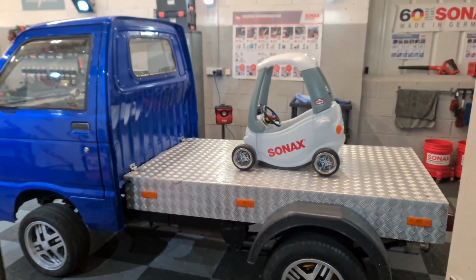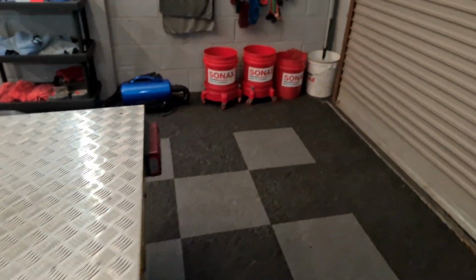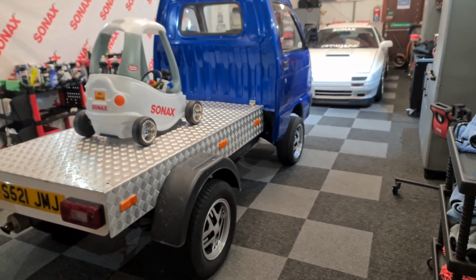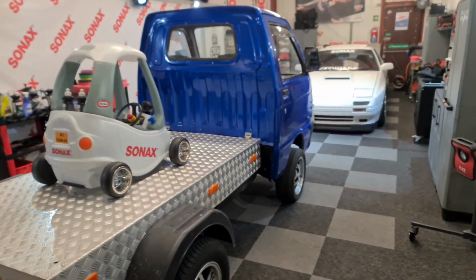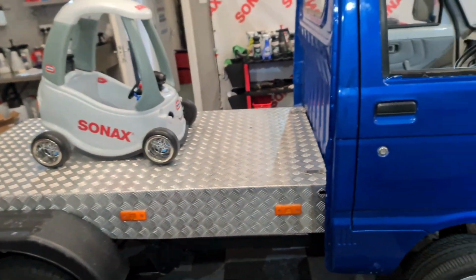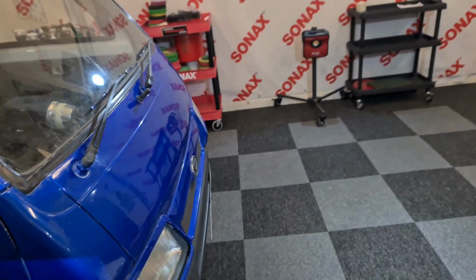If you've never seen one or never been around one, they are absolutely tiny. Built for commercial vehicles in Japan, where K cars and K trucks come from, because they had to have small enough dimensions to be allowed to drive in the cities. So this is what they use as commercial vehicles over there. And I absolutely love it.